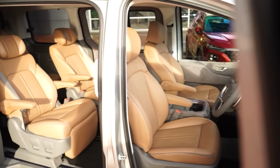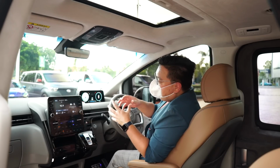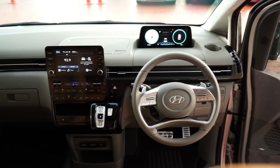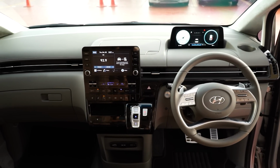Just like the outside, the Staria's interior is one of the more unique ones I've seen yet. This is a very futuristic design, it's extremely spacious, but I think it falls a little bit short of feeling luxurious or premium, I think.